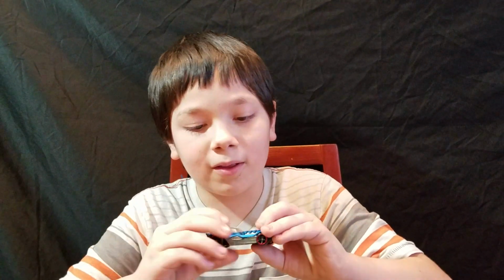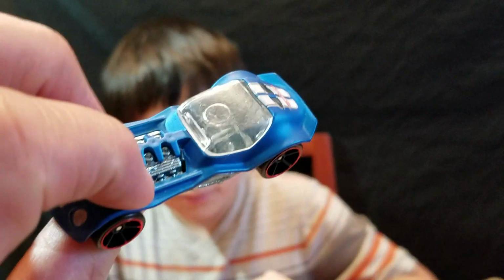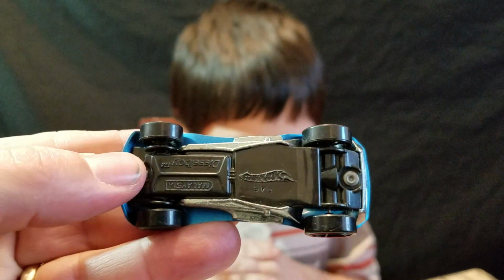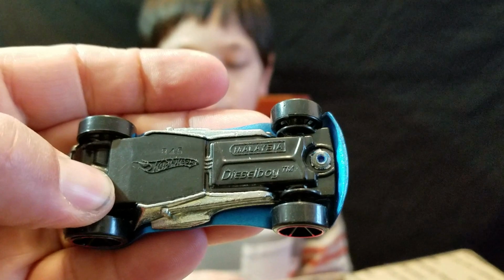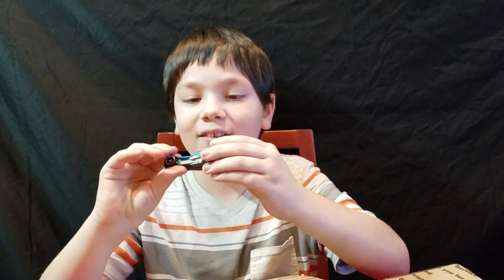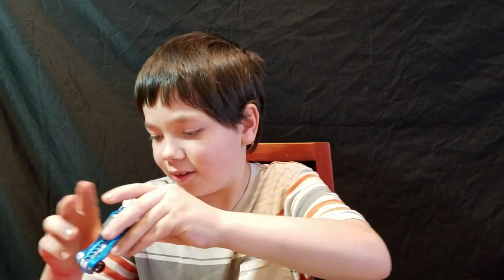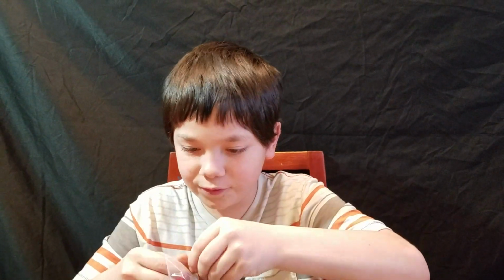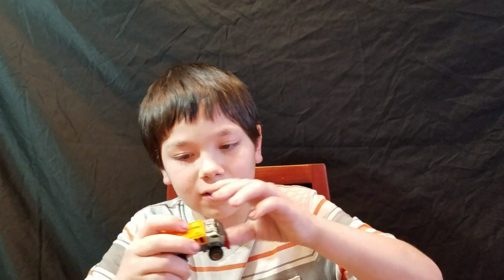Ooh, look at this car. It looks like the cone shaker, but like an upgraded version. Oh, this is called caliper something, or Diesel Boy. There you go. It's called Diesel Boy. It looks weird. Yeah, that's a cool one. Yeah, that's pretty cool. Ooh, a Matchbox. Is that carbon fire? Or something like that? What is it? It's a Matchbox. Look at that thing.